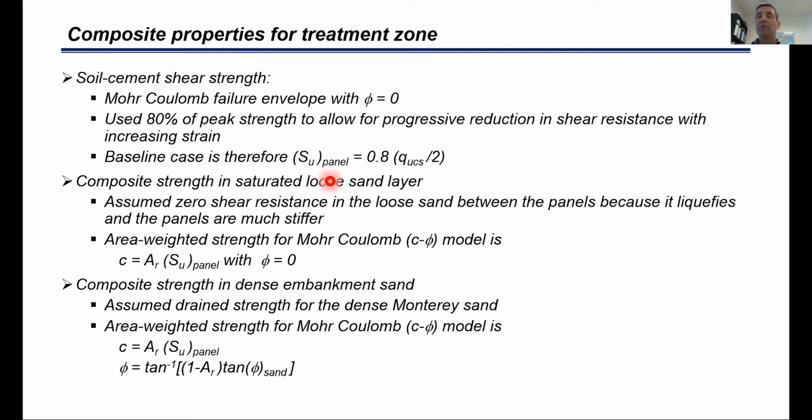And that gives us our shear strength of the panel: 0.8 times half of our unconfined compressive strength. Now we have to have the composite strength. In the Ottawa sand below the water table, we're going to assume that the sand in between the panels, which we know liquefies from the pore pressure transducers, is so much softer than the panels that it's going to offer no resistance. With zero resistance from the liquefied sand, the strength of the composite zone is the area ratio, 24%, times the Su of the panels, and that's how we get the composite strength, just like we do in practice.